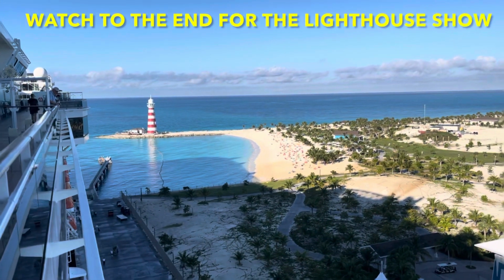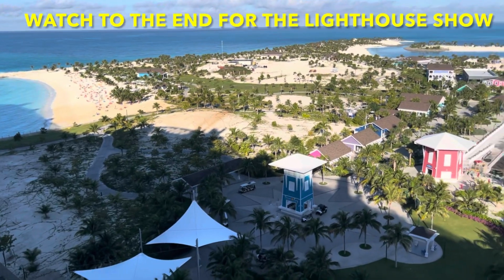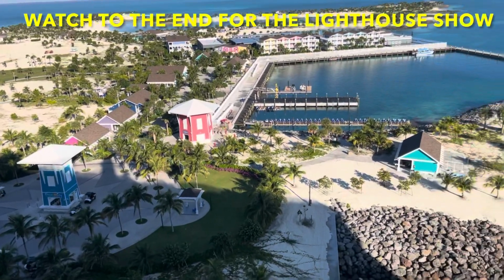So, let me show you where we're at today. This place is absolutely beautiful. Yeah, it's truly an understatement. Let me flip this around. Make sure I get my footing right here. Don't hit anything. Yes. Look at this place. It's Ocean Cay, or Ocean Cay.